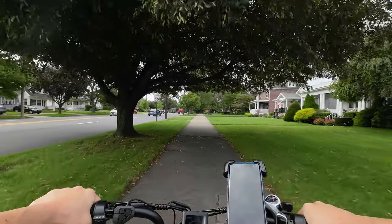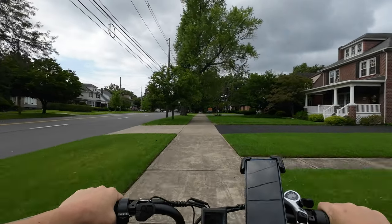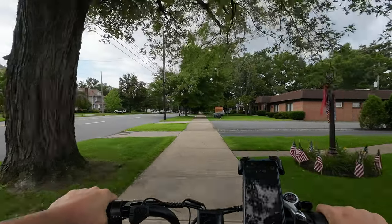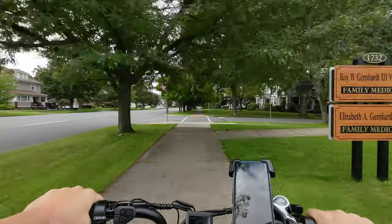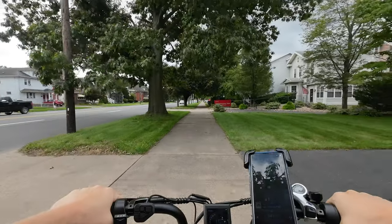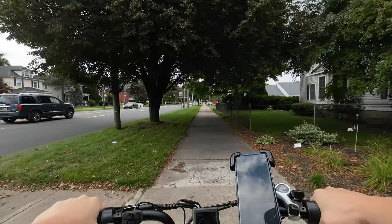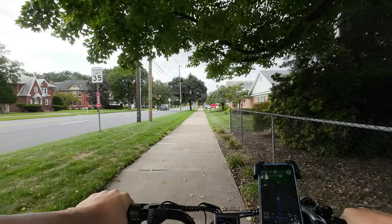Gonna utilize the sidewalks for a bit here. Nice and open and wide and no traffic. And we just passed 8 miles. So we have 29 miles to go until we reach the town of Berwick.